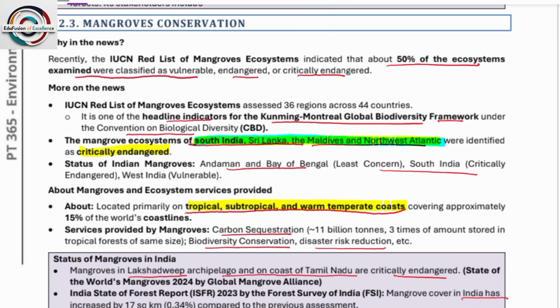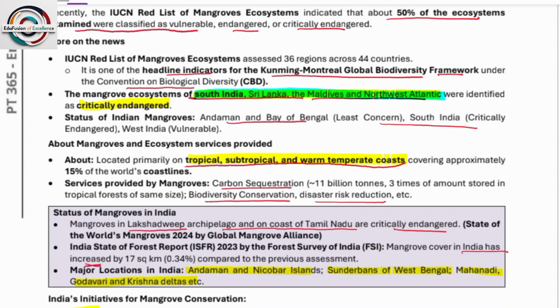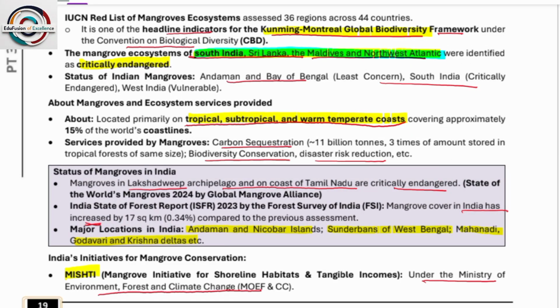The IUCN Red List of mangrove ecosystems indicated that above 50% of the ecosystems examined were classified as vulnerable, endangered and critically endangered. So mangroves are in a critical position. This initiative has been taken as one of the headline indicators of the Kunming-Montreal Global Biodiversity Framework under the Convention on Biological Diversity. So it has been adopted in the Kunming-Montreal Global Biodiversity Framework. Please remember, okay. The mangrove ecosystems of South India, Sri Lanka, Maldives and the Northwest Atlantic were identified as critically endangered. So please remember, in South India, the status of mangrove is critically endangered.